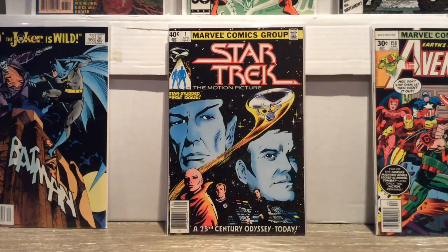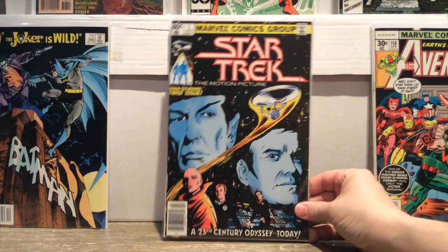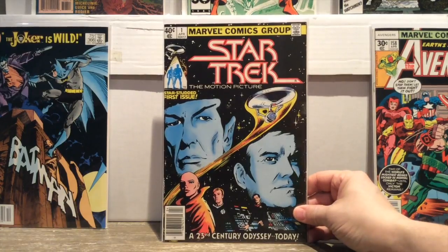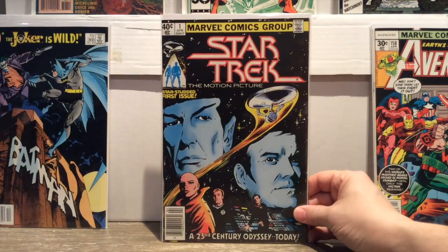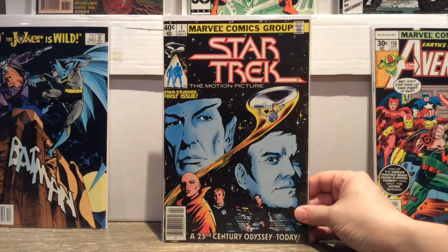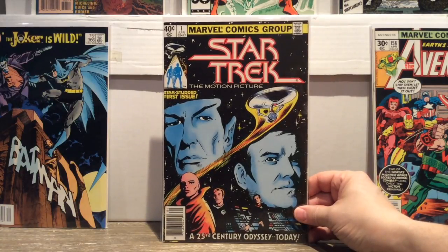Star Trek: The Motion Picture #1. This was in the dollar bin, but I think it was about $4. I probably have about 3 copies of this, but whenever I see it in the store and it's under $5, I always grab it. You can get like $10 for these. I think I'll never give mine away, but yeah, I couldn't resist, so I picked up yet another one.